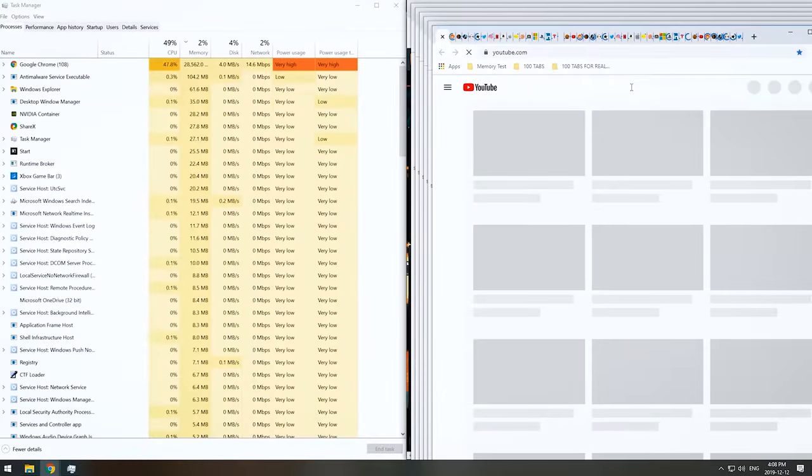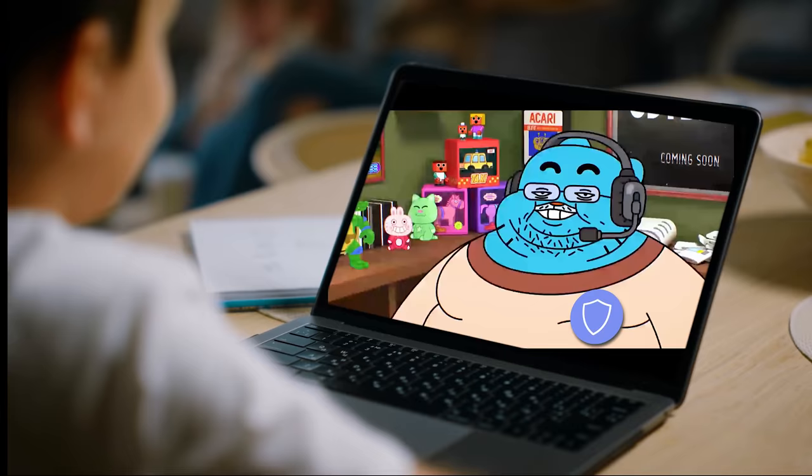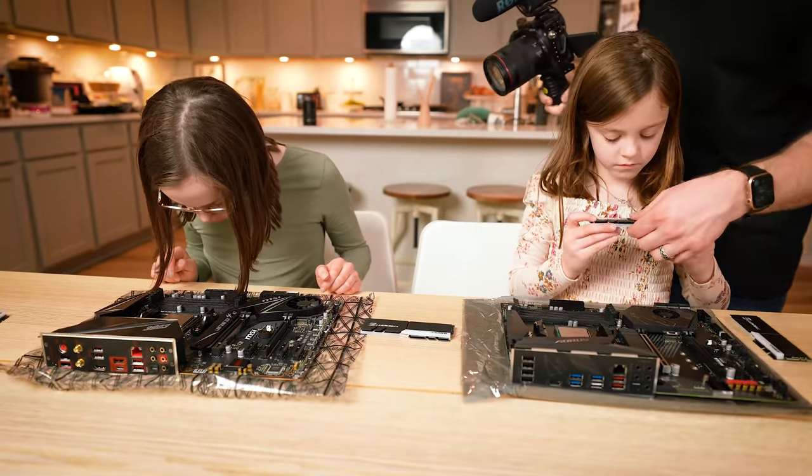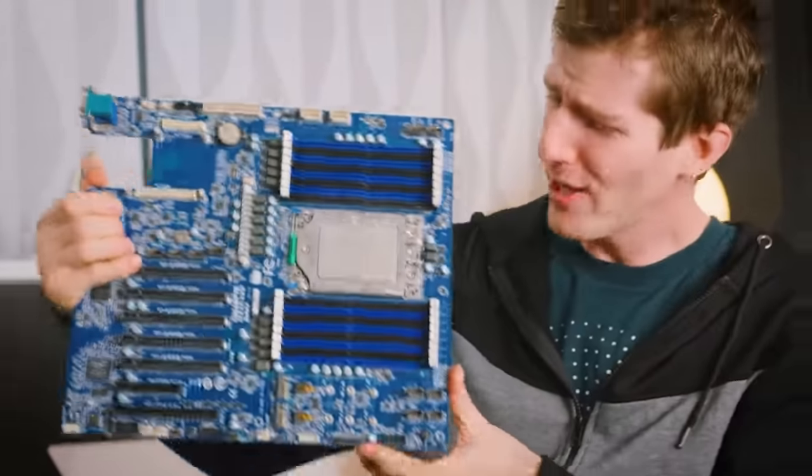When you open up a browser like Google Chrome with 1,000 tabs, or Photoshop or Slack or Discord or any kind of video game, it's loaded into RAM so the CPU and GPU can access it faster and make your computer go brr. Now the more RAM you have, the more stuff you can do at one time.